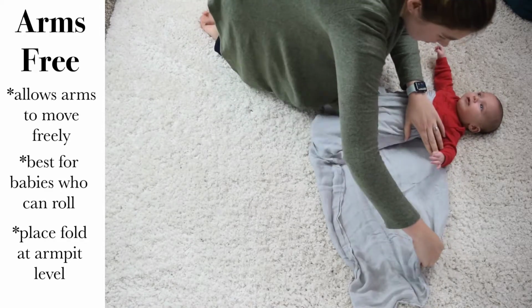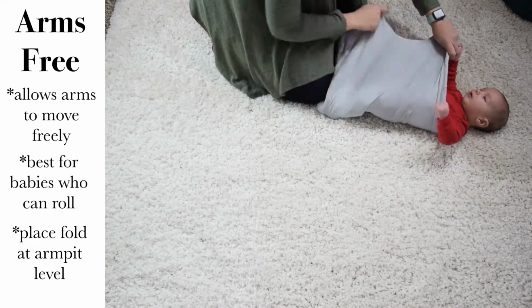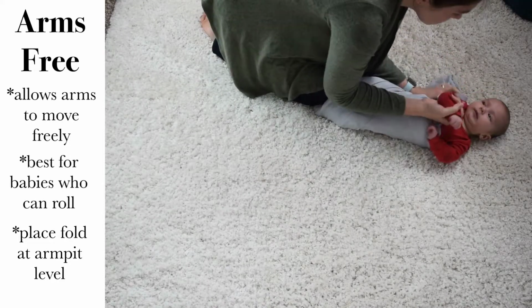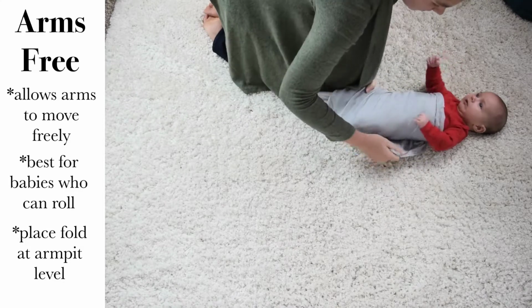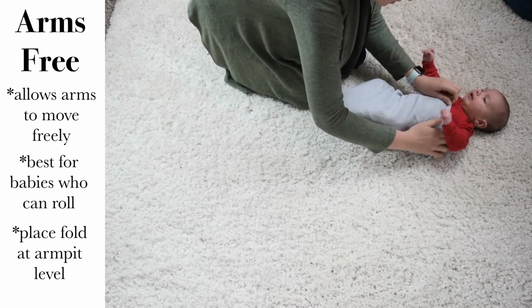and repeat the process with this side going under his arm and using his body to hold the swaddle in place. This piece you can leave free, or you can again tuck up by his chest.